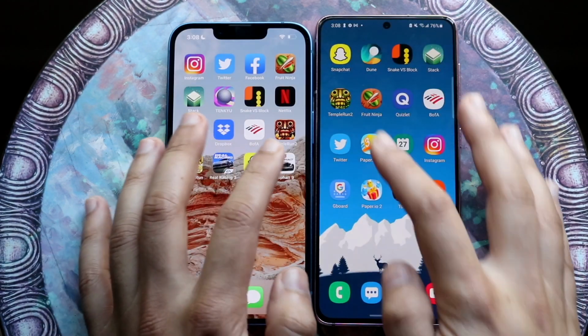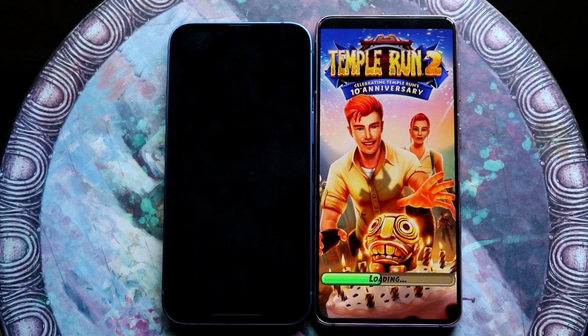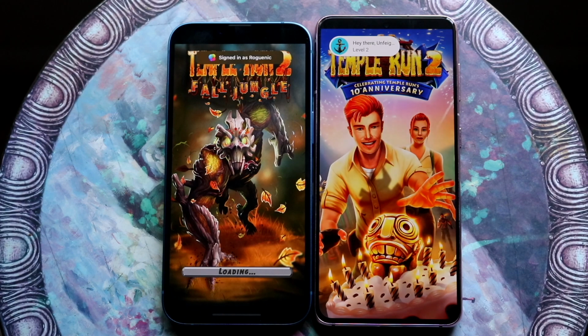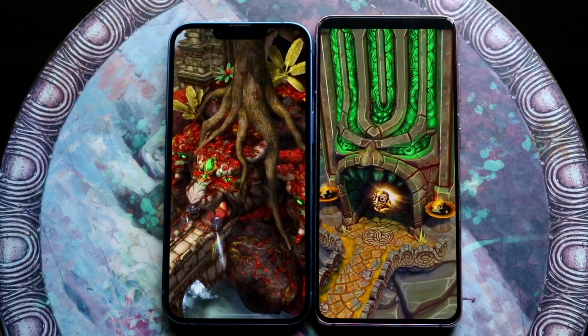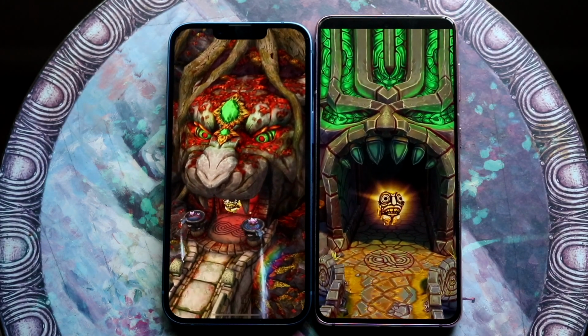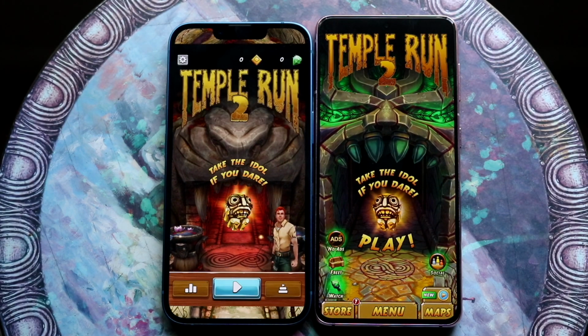Let's just get into Temple Run 2. 3, 2, 1. And you can see the Galaxy S21 probably is the faster one here too. It's pretty interesting. I wasn't expecting this one to be that much faster. And the iPhone 13 eventually got into it.